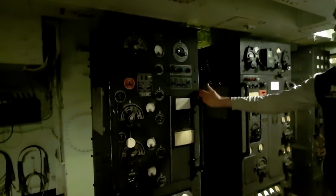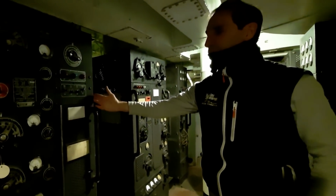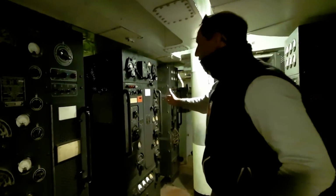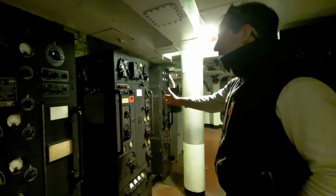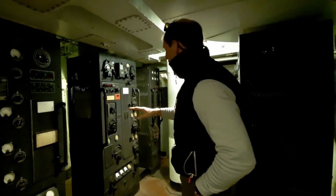The first one here is called the TAJ. This was very common to all the World War II ships. It was used on the emergency frequency. It's a low frequency transmitter. The next one is called a TBM or TBK, depending on its configuration, which is very minor differences in terms of which one is which.